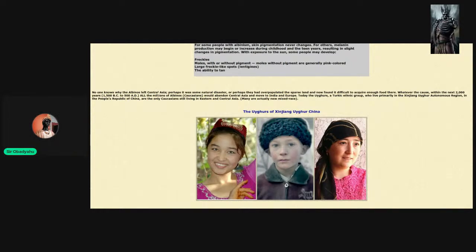No one knows why the albinos left Central Asia. Perhaps it was some natural disaster, or perhaps they had overpopulated the sparse land and now found it difficult to acquire enough food there. Whatever the cause, within the next 2,000 years, 1,500 BC to 500 CE, all the millions of albinos, Caucasians, would abandon Central Asia and move to India and Europe, which is facts, according to this guy. Today, the Uyghurs, a Turkic ethnic group who live primarily in the Xinjiang Uyghur Autonomous Region in the People's Republic of China, are the only Caucasians still living in Eastern and Central Asia.